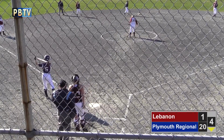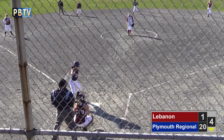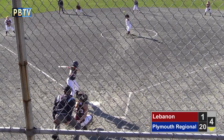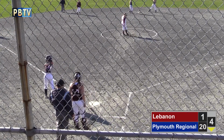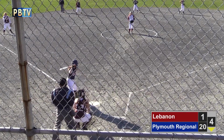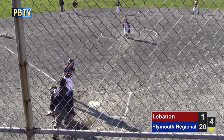First pitch is a strike here. The key for Plymouth, I think, at this point is to get through this game and keep their players healthy for playoffs, and also get a little experience for the younger players. So that's ball number 1. As this is Grace Como off the bat. Going to be another ball.